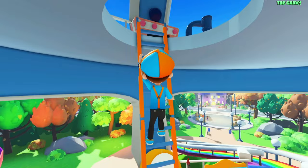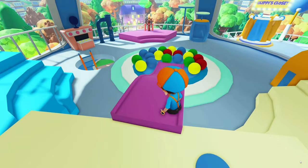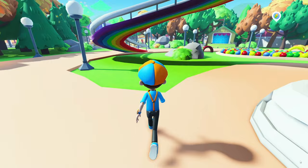Whoa, I see some slides. How many slides do you see? I see one. Let's go down it. Whoa! That was so much fun. Yeah. Okay, let's find another one. Oh, there's one. That's two slides. Whoa, that was so much fun. Yeah. Okay, let's go back up and see if there's any more slides to go down.